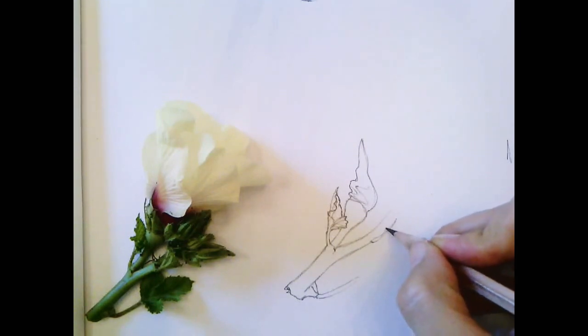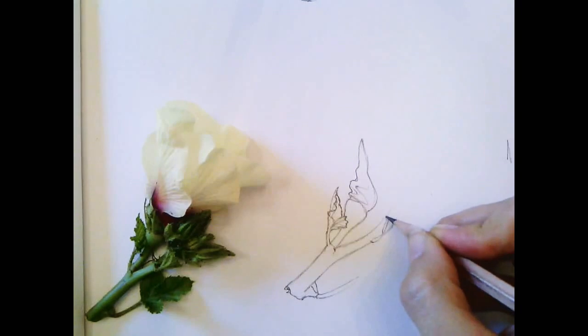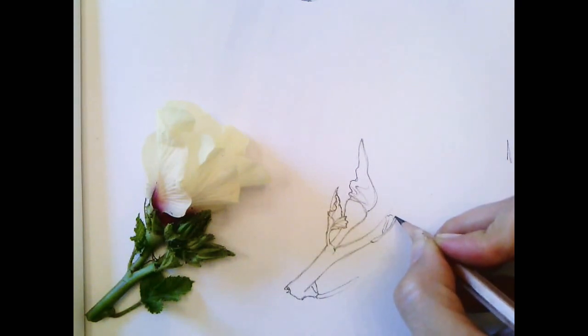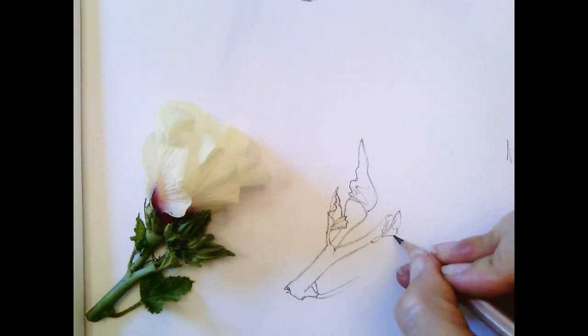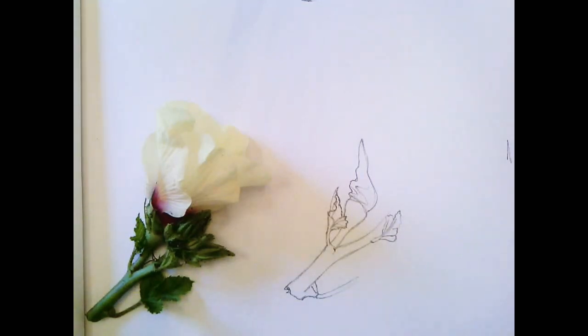So I did something a little unusual for me. Normally, I would start drawing at the petals of the flower and work my way down to the stem. But this time, it just made sense to me to start with the stem and the leaves and then add the flower after that. So that's what's happening.